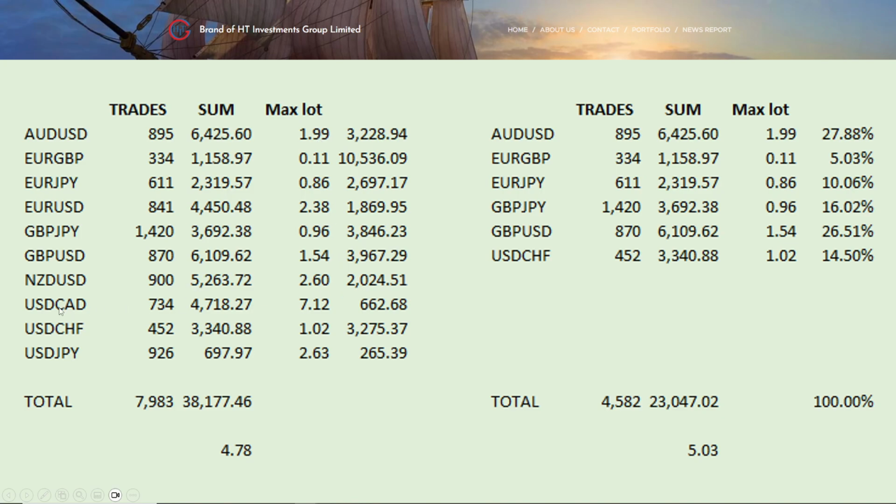But clearly US CAT was the highest one we had in here with more than 7 lots, and that's definitely what can crash most people's accounts when it comes to that. The Trade Explorer is renowned for that, and I've mentioned that many times in the past. So now what we are taking in here, we're taking some of the ones with the lowest max lot size in here, trying to set them together.